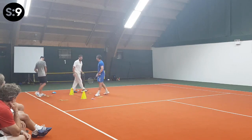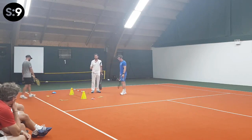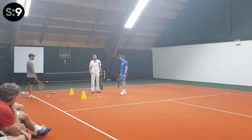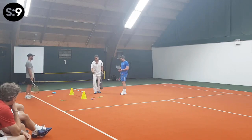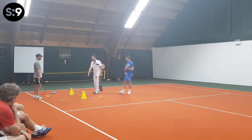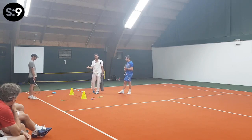And do you know what? Throughout the lesson, they can start stealing pegs off each other for their team. There's all sorts you can do. We can do backhands only, forehands only. We could actually do cross court, so we'll put a line in the middle. You can do a lot here.